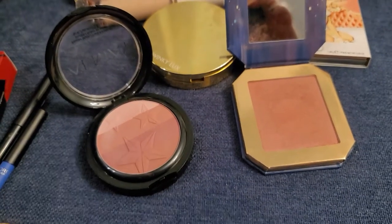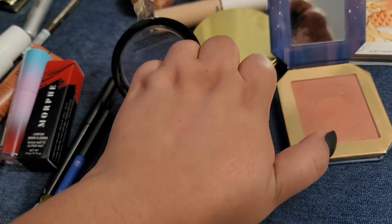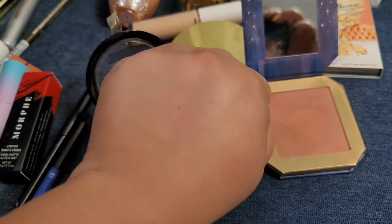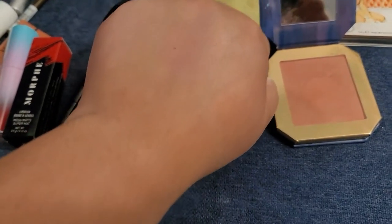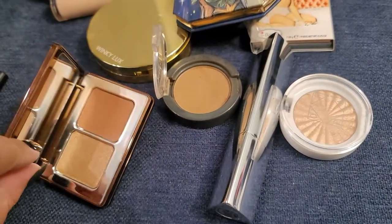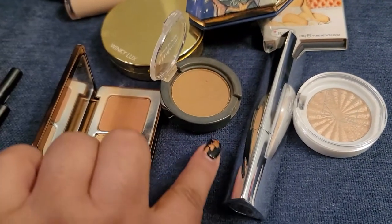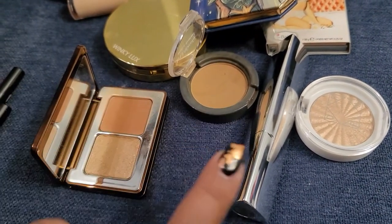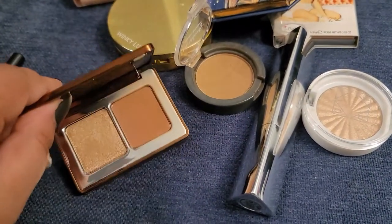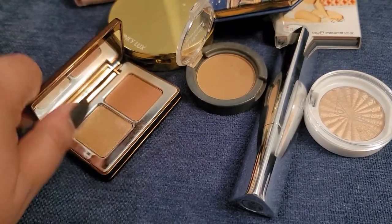Alright, so for the blush, I went with these two. I did try to swatch them a little bit on my hand. This one right here has more of a pinkish mauve look, and this one has more of that orange burnt look. So for bronzer, we're gonna go with this one right here and this one from Ulta. I have tried this one. I actually do like that one a lot, and I think I can actually contour with that one, and then I can go in with this one, the warm bronzer from Natasha Denona.